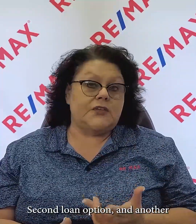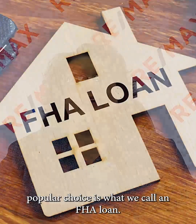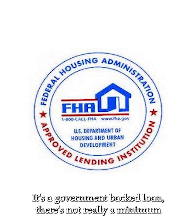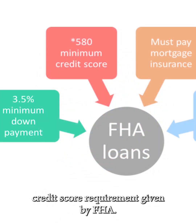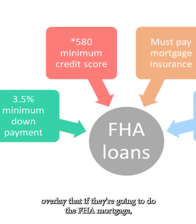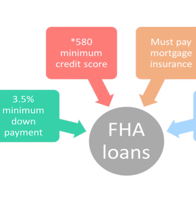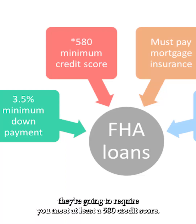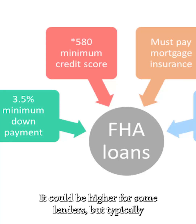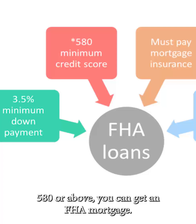Second loan option, and another popular choice, is what we call an FHA loan. FHA stands for the Federal Housing Administration. It's a government-backed loan. There's not really a minimum credit score requirement given by FHA. However, most lenders are going to have a credit score overlay. If they're going to do the FHA mortgage, they're going to require you meet at least a 580 credit score. It could be lower for some lenders, it could be higher for some lenders, but typically 580 or above, you can get an FHA mortgage.